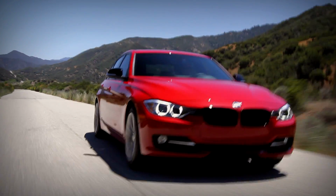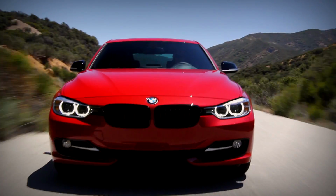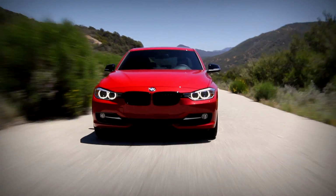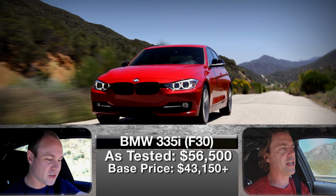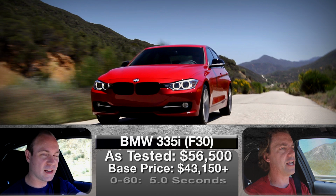BMW invented this class of automobile, and I'm shocked to say that in many areas, this 3 has now lost. So would I buy this car? That's the big question. I love BMWs. I love what they do, but I'm wanting more. If I'm gonna pay this much money for this car, I can't say that I'd buy it. I want more. I want it to do more.